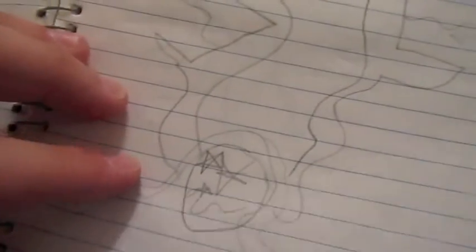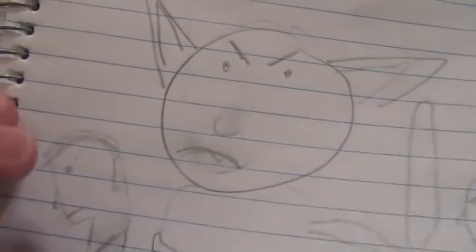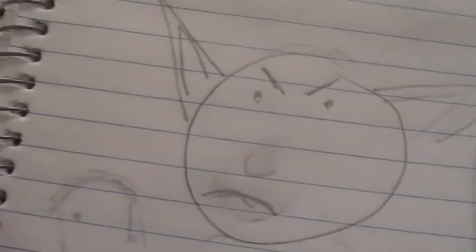What the heck? And then the rest of this stuff is just random little doodles. I mean, none of this is actual art. And then there's stormtroopers and Darth Vader and Yoda. I don't know why I couldn't say Yoda.